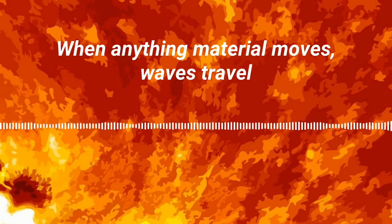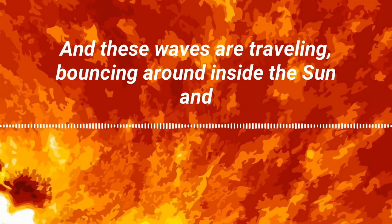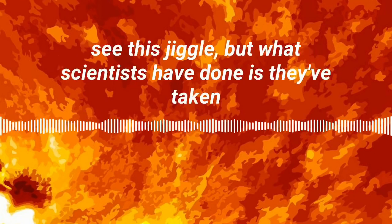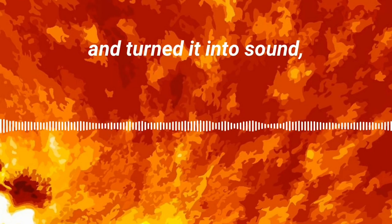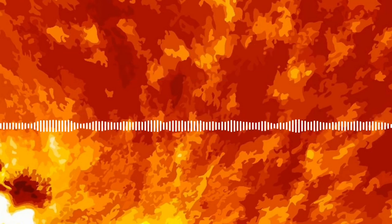When anything material moves, waves travel through it, and the same thing happens inside the sun. And these waves are traveling, bouncing around inside the sun. And if your eyes were sensitive enough, you'd actually see this jiggle. But what scientists have done is they've taken that jiggle and turned it into sound, into a sound that we can hear with our own ears.